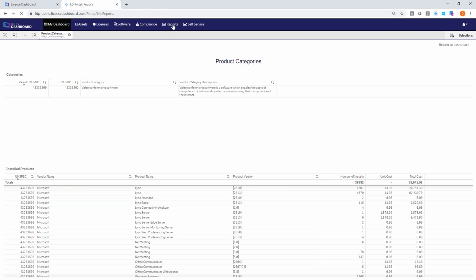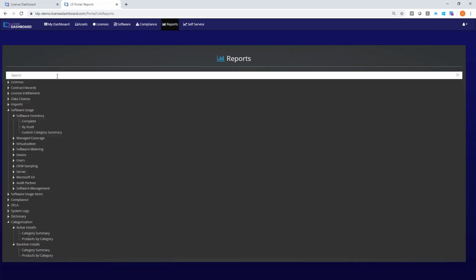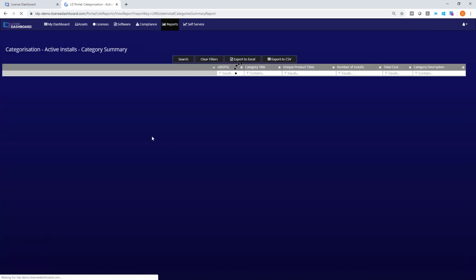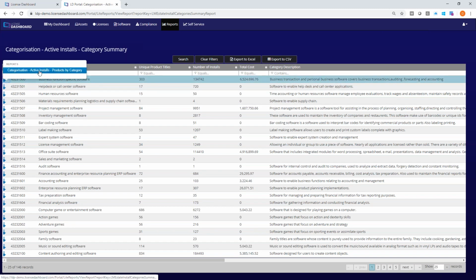We're also able to run a huge variety of reports in Portal, just about categories alone. So if I wanted to look at my active installs for product categorization, again, it's going to give me a really good understanding of all of the products that are out there, the unique product titles, if they're licensable, how much am I actually spending on them? And as you'd expect, there's going to be all sorts of drill downs to get to that data. But also, product categorization helps us understand so many other things.